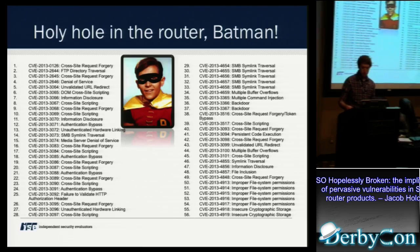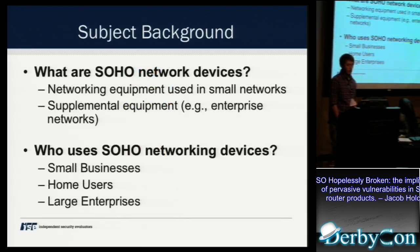All right, so what are SOHO network devices? Well, basically, it's just an embedded system. It's a small-scale piece of networking equipment that small businesses or consumers, such as home users, will use. Large enterprises will use these devices too. In most cases, they'll be supplemental devices.